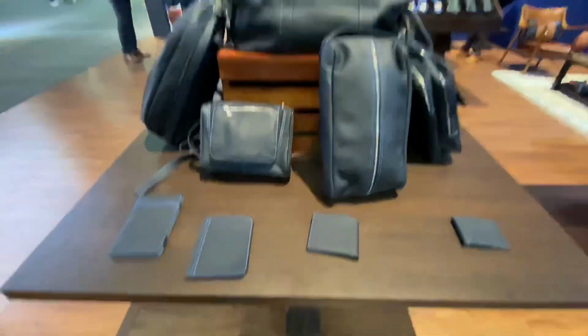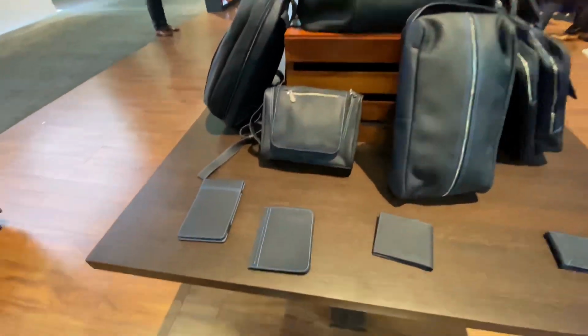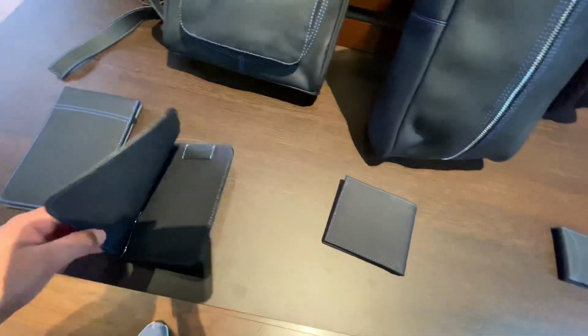I showed a little bit earlier from Lynx Kings. They do fine leather goods alongside the FootJoy. Scorecard holder here. Another style. They do a full wallet. Looks like that.